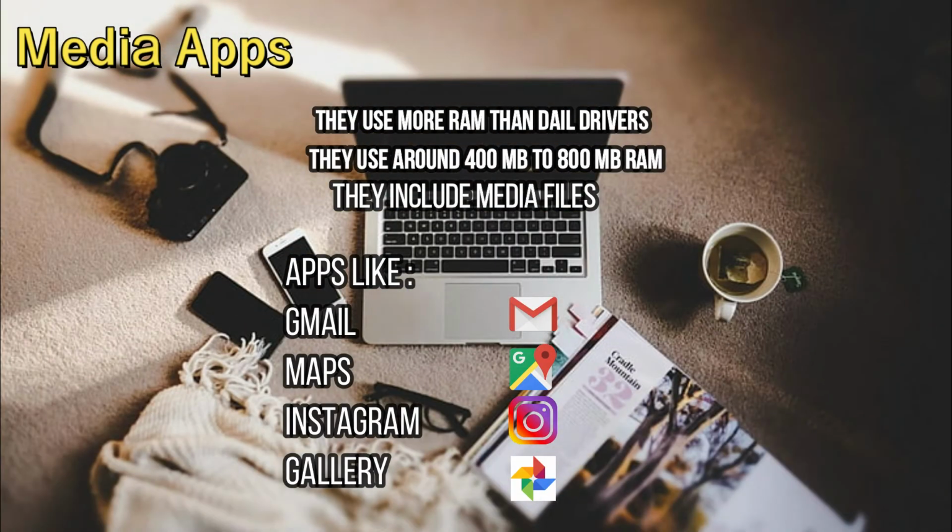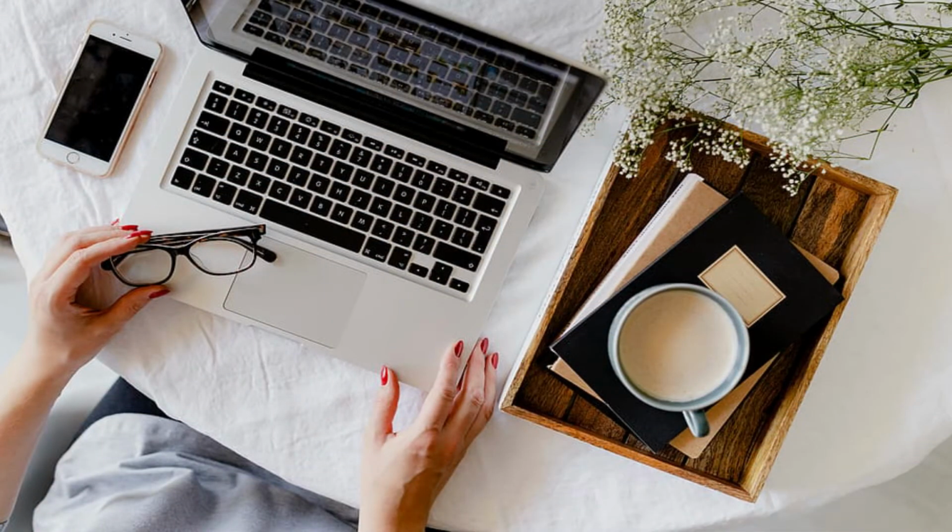The second category is media apps. Apps like Google Photos, Gmail, Maps, Instagram, Gallery, etc. fall in this category. They take more RAM than the daily drivers, and the reason behind that is they load lots of media files simultaneously to be able to serve your page with smooth scrolling. All this media stays in the memory and adds up to high memory usage. Their memory requirement starts at 400 MB but can take up to 800 MB at times. So if you have 3 GB of available RAM, you can load up to 5 apps in your smartphone and freely switch between them.